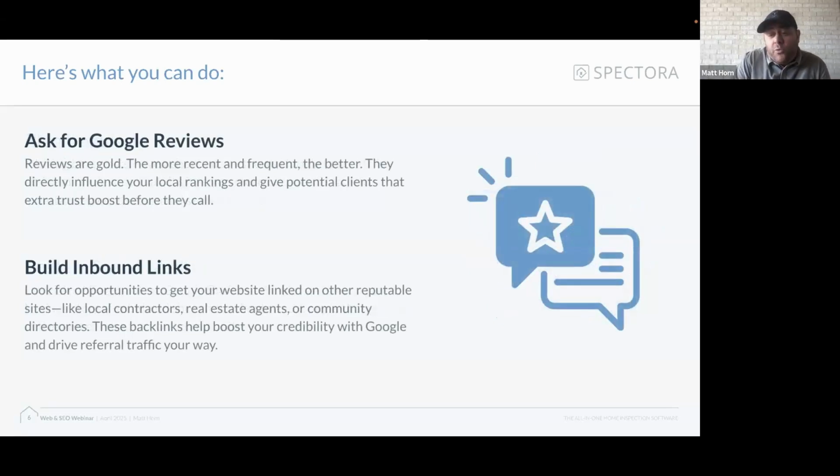Google reviews are still extremely important. Reviews are gold. They are the livelihood of your business. Even if somebody refers you, that person most likely is going to go online, look at your website, and look at your reviews. So the more recent, the more frequent ones we can get in, they do have a direct impact on local rankings, and people are also doing their due diligence and learning more about your business. So reviews are still extremely important, especially on Google.